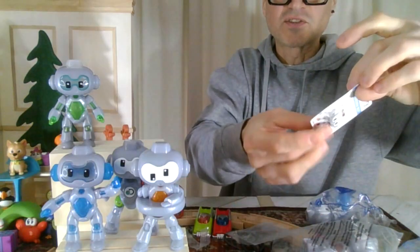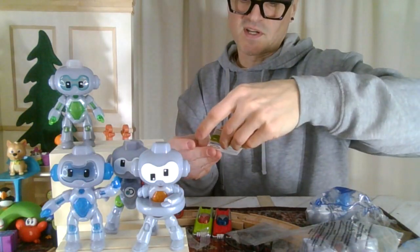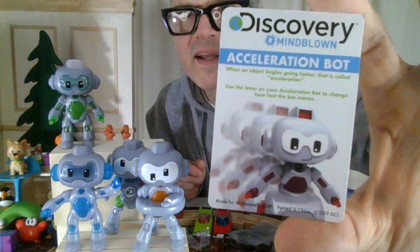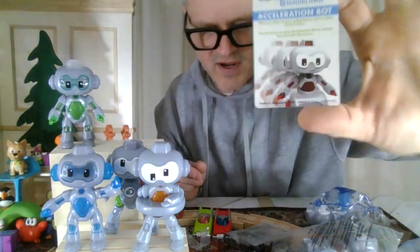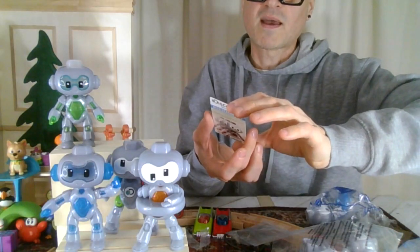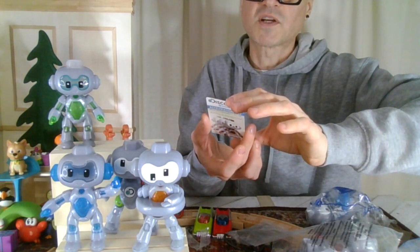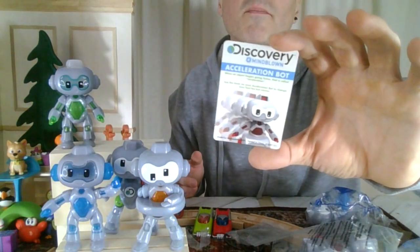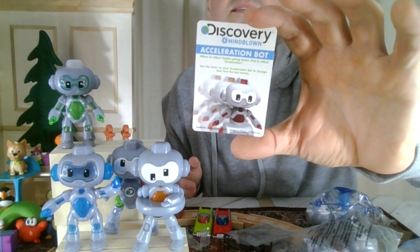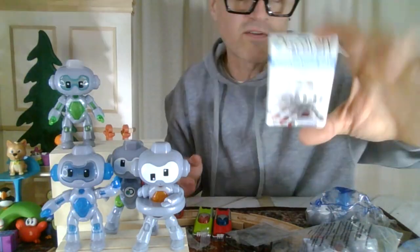I think they reissued them. I think they came out at different times. What's the date on this one? Let me double check that. This is 2019, so it's the same date. And this robot is the acceleration bot, which I don't remember saying when I was showing you. Make an obstacle course, find light objects that won't break, like cups, paper tubes, cards, and set them up. Now try to knock them over with the acceleration bot.